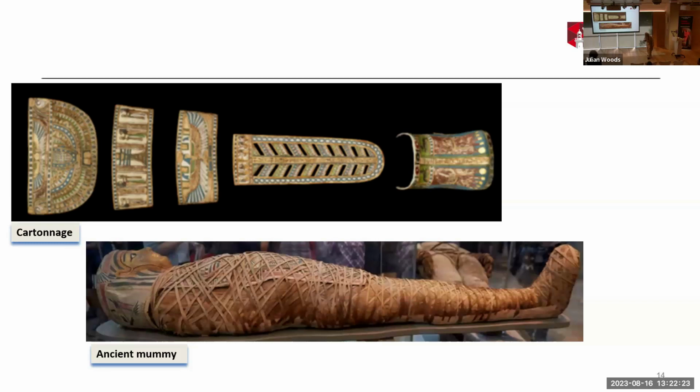And the cartonnage developed over time. First, it was like a mask for head and chest. After that, it became one piece, covering all the body. Later, it was about six pieces: one for the foot, stomach, rib cage, and the forehead.